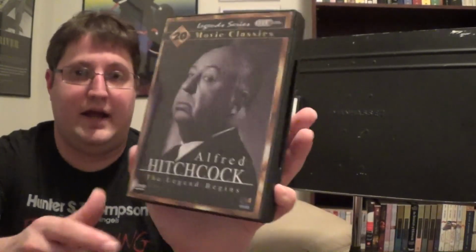Next up, this is the second edition of this set that I've owned. The first one I got rid of a while back because it was really crappy, and this one I got as a gift from fellow YouTuber Angel Tarragon a few years ago. So this is the Alfred Hitchcock Mill Creek The Legend Begins set, and this one has a lot of his films that are still in public domain, and so there's not really a proper release for them yet, for the most part.